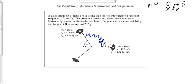The conservation of momentum. Somebody said it. The angles, the funny angle. Right? I got funny angles. So let's deal with that funny angle first here, okay? Object B is going over here. This is X, this is Y, this is 60 degrees.